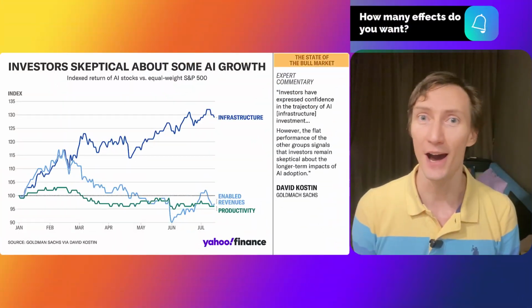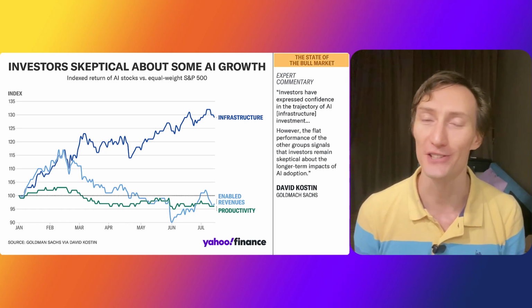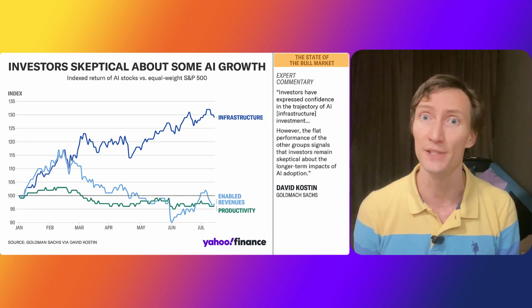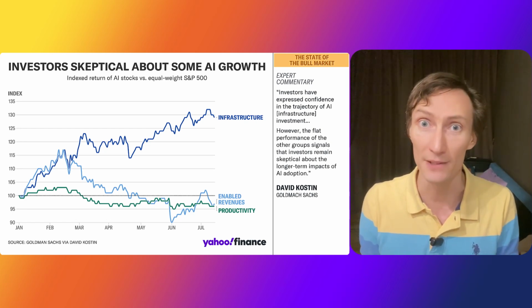Chart 7. AI investment confidence. Goldman Sachs provides this chart showing strong investor confidence in AI-related infrastructure investment. However, the flat performance of other sectors suggests investors are still uncertain about AI's broader economic impacts.